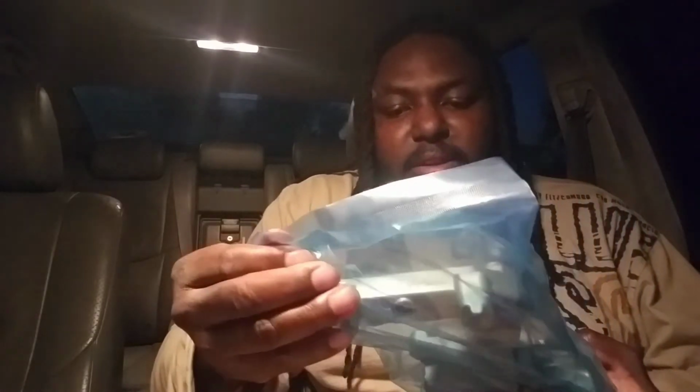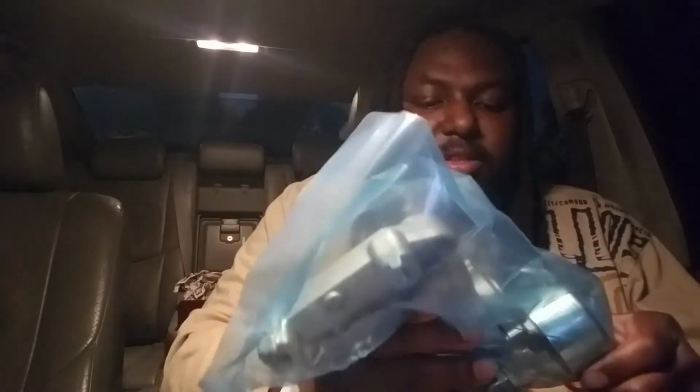All right, so that's out of there, and this is what it looks like. I'll try to show you guys a video of how the vehicle sounds. It's making that ridiculous squeaky noise just because of the tensioner, which is this right here. This is what it looks like, guys. I'm taking it out of the bag.